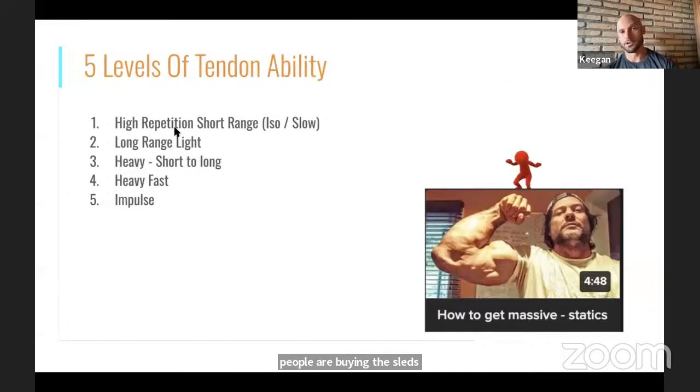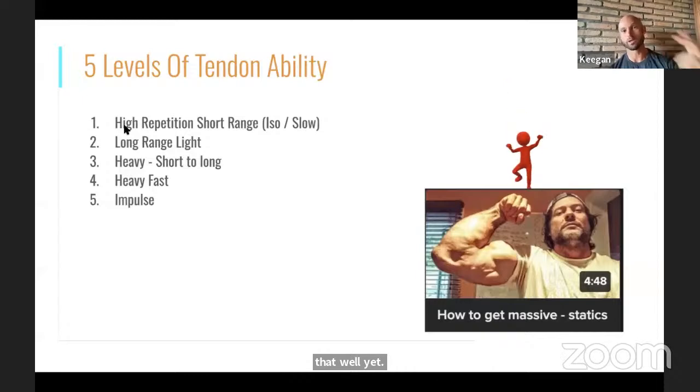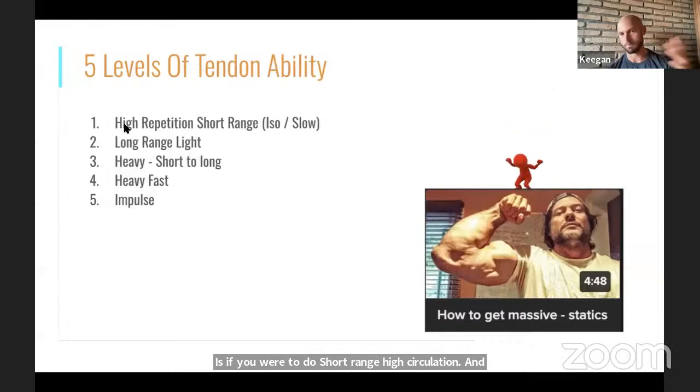Ultimately, for the everyday Joe, I think the best system that's not really being communicated that well yet is if you were to do short range, high circulation and light long range, you could probably restore most people to amazing body composition, feeling amazing without any of the risk, without any of the challenge.